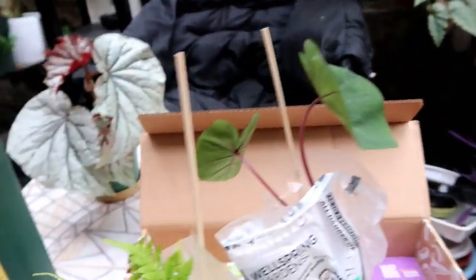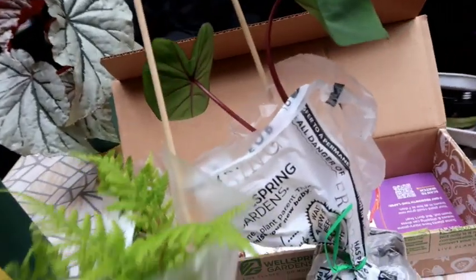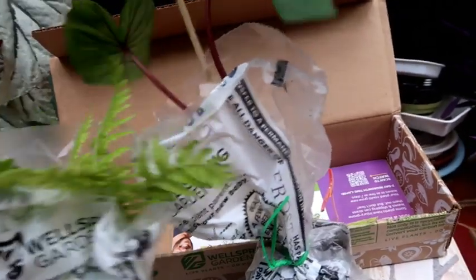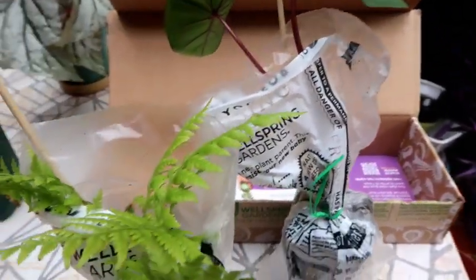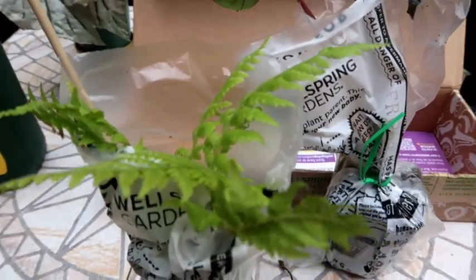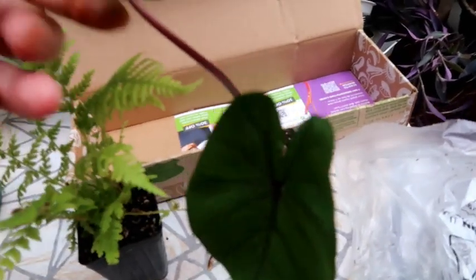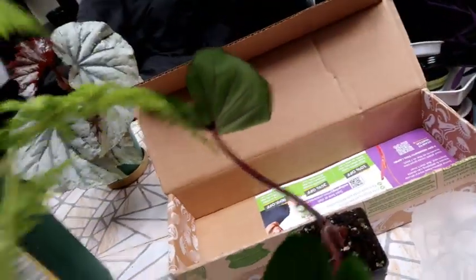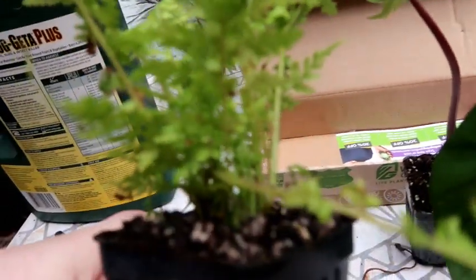and this one is an Australian fern tree, I believe. It don't have a tag on it. But yeah, it's a fern tree. And let me unwrap these. What they look like. Alright. So, here's, once again, the elephant ear. And this is the fern tree. Doesn't much look like a tree to me. I hope it grows into one.